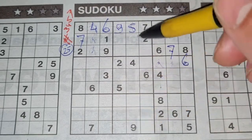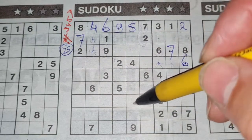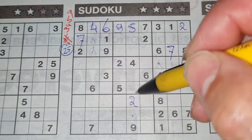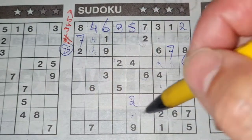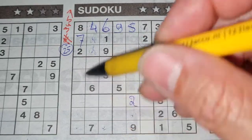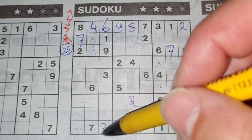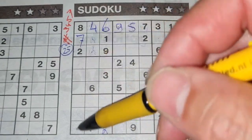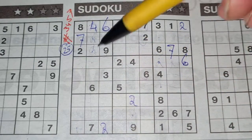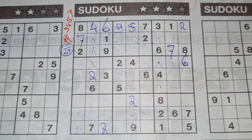2 in this column, 2 in that column. So the column between, the middle column, the only 2 places for the 2 should be here or there. We see that 2, no 2 there, 2 should be here. 2 in this row, 2 in the row below. So the last row, only 2 places for the 2 should be here or there. We see that 2, no 2 there, 2 should be here. 2 in the third column, 2 in the first column. So the column between, the second column, the only 2 places for the 2 should be here or there. We see that 2, no 2 there, 2 should be here.